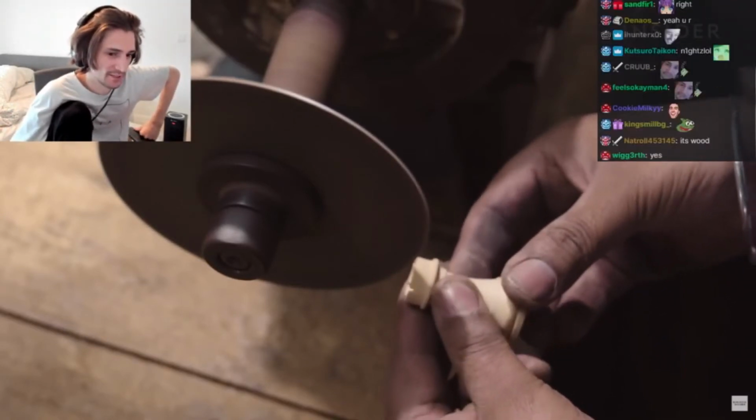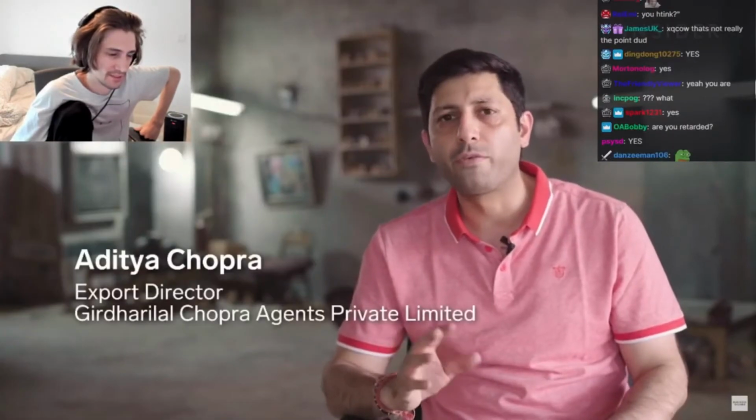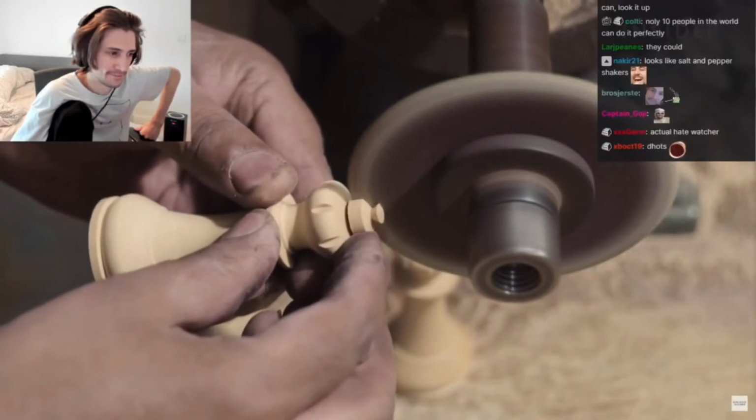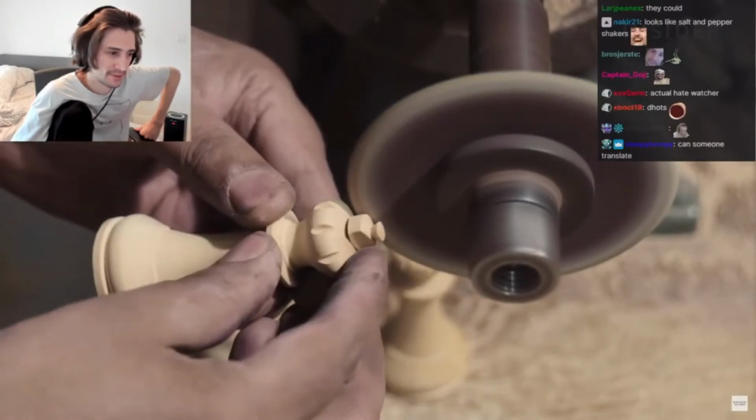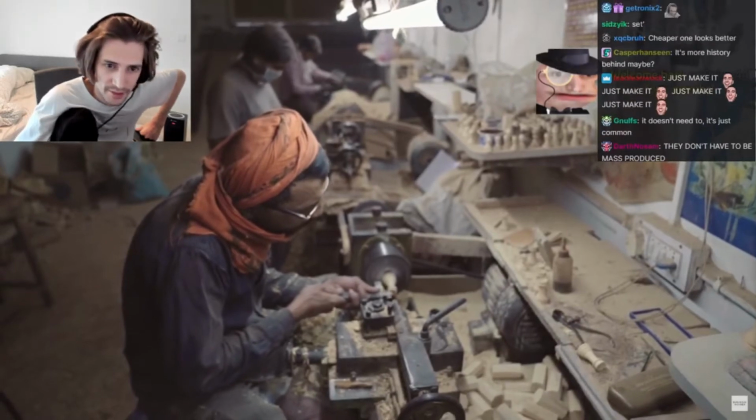I feel like if the chessman is of a championship set, then we are only able to make 25 to 30 kings in a day, because it's a very special design. If we are talking about making chessmen for tournament players, which are used in vast quantities, then a carver is even able to make 200 to 250 chess kings in a day.